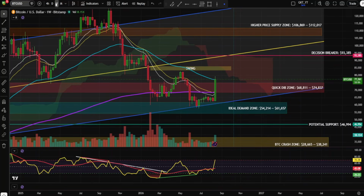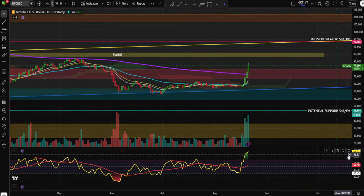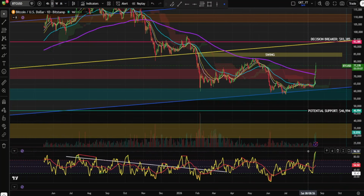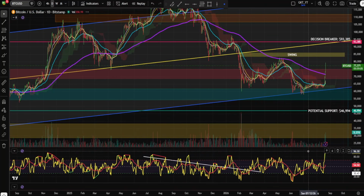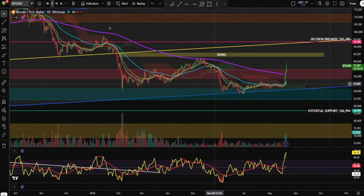And what else? If we go to the daily RSI, you can see how overbought we are in the daily RSI, guys. 94, that is huge. Big run up in the last few trading days, and you can see it hasn't been that high in a long time. This might be its all-time high for the RSI in the daily chart, 94.42.